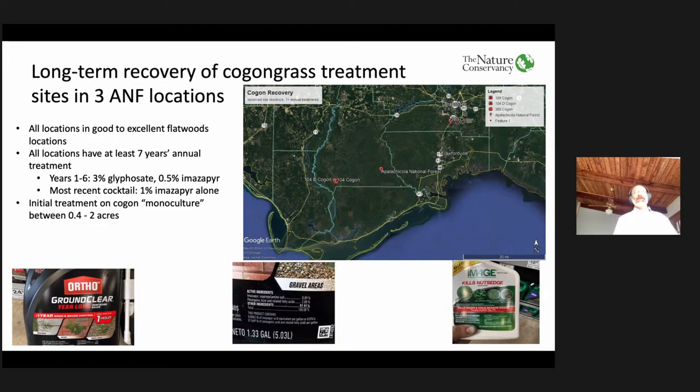So, you know, if one really wanted to put together a cocktail similar to that 1% imazapyr, you could blend those two together. Or of course, we don't use any restricted use herbicides, so you can also get a jug of concentrated imazapyr and make up your own mix at 1%. I'm happy to talk with folks about that a little bit more if you need any help with the math on that.